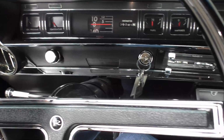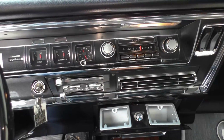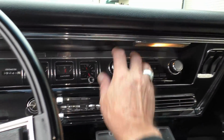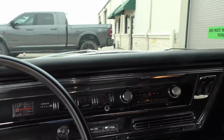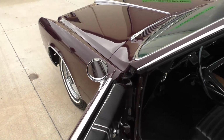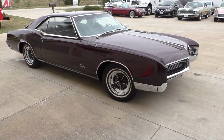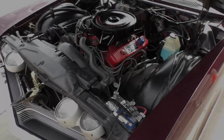Just came off a fast idle. Oil pressure is settling down a little bit. Half tank of fuel, amp gauge is working. I don't see the second hand moving on the clock, but that wouldn't be unusual. Factory air car. Wipers. Forgot to turn off my light. Very nice. We'll get you underneath the hood here.